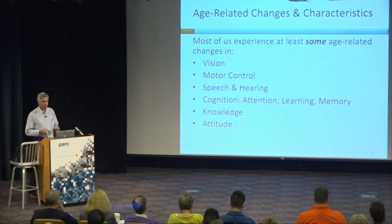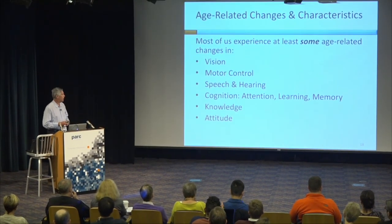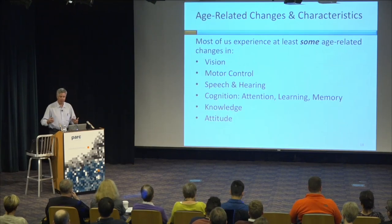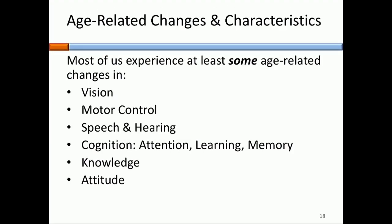So part of what our book talks about is what are some of the age-related changes that occur, and what are the guidelines that we get from reading a lot of research for alleviating the problems that people have because of these age-related changes. So that's what I'm going to go through for the rest of this, unless there are any questions right now. Any questions at this point about the technology generations or anything like that? I've gotten into the habit of stopping and asking if there are any questions because I teach now.